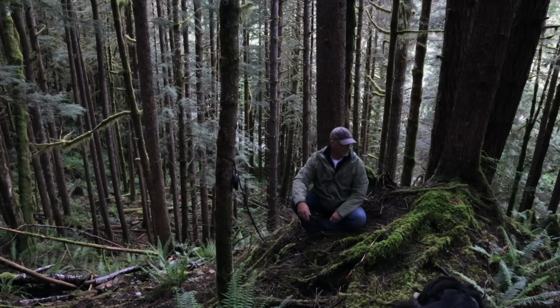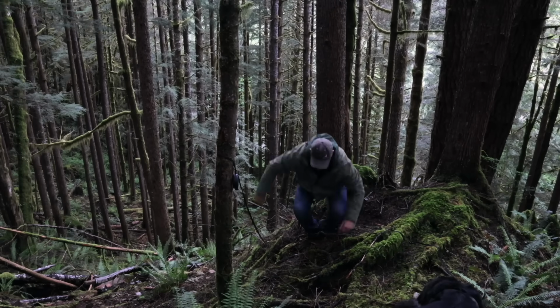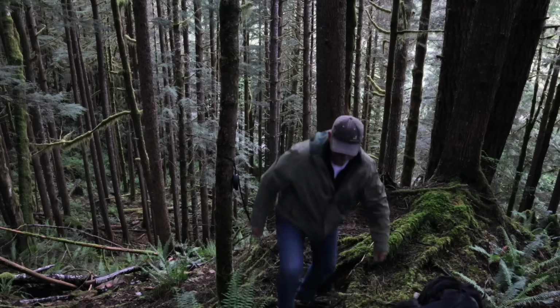I think I'm going to move this camera closer because I feel like I have to yell talk, and I'm not into that, so it's getting kind of dark. It might start pissing rain again. We'll see. Hold on. Stay there.